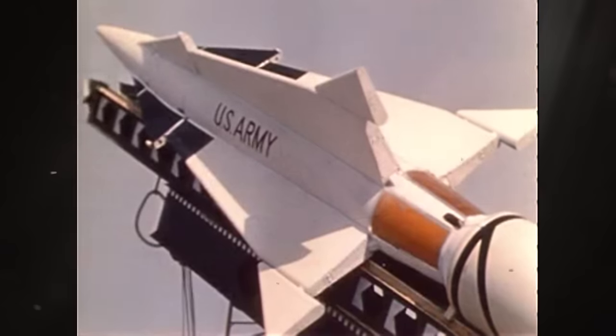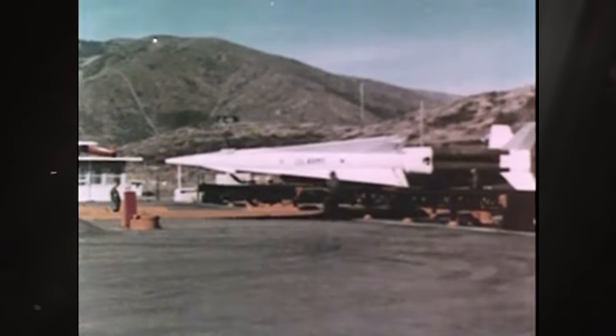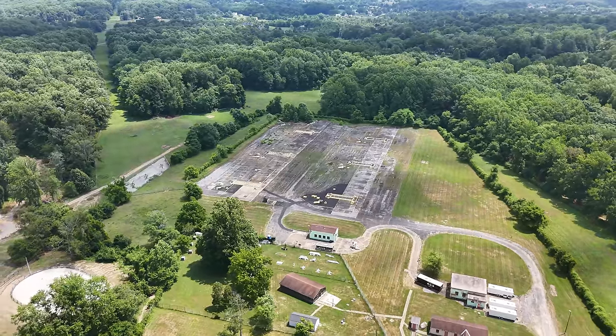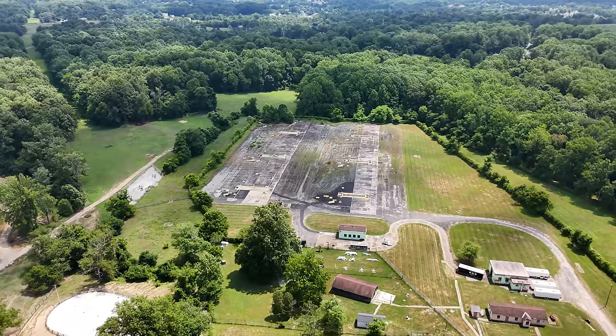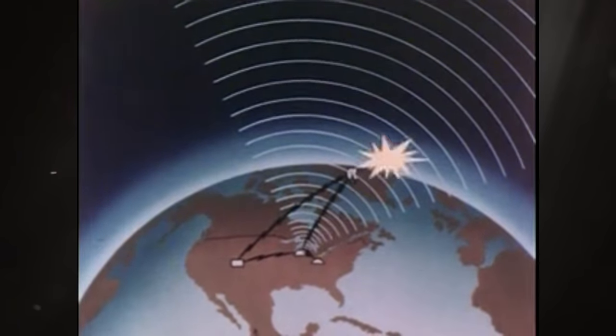The missiles, first the Ajax and later the more powerful Hercules, were marvels of engineering for their time. However, they also embodied the fear and paranoia that permeated American society during this era. As we explore the remnants of Nike Missile Site BA-79, we're looking at more than just military history. This is a physical manifestation of a time when the threat of nuclear war loomed over every aspect of American life, shaping policy, culture, and the very landscape of the nation.